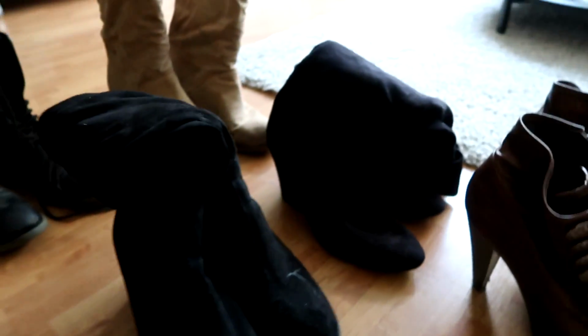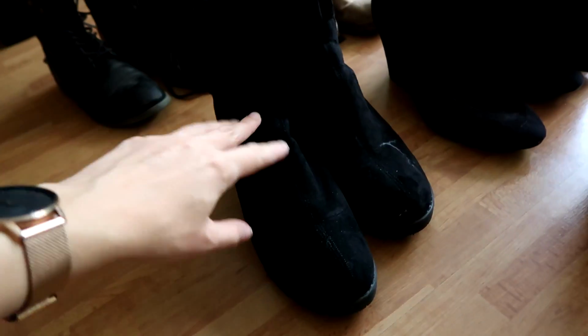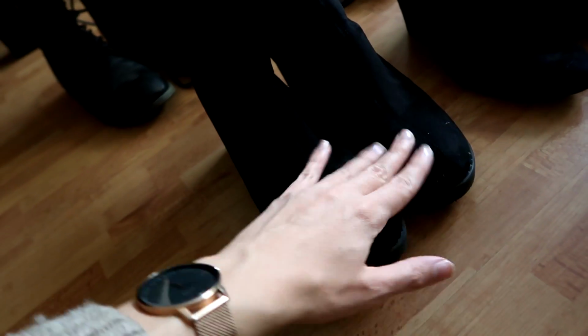Two pairs of boots right here. These are my knee-high, kind of over-the-knee boots, and I'm definitely keeping those. I'm really excited to wear those again, and I think I'm getting rid of these.